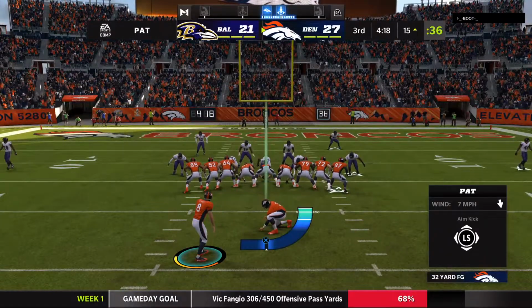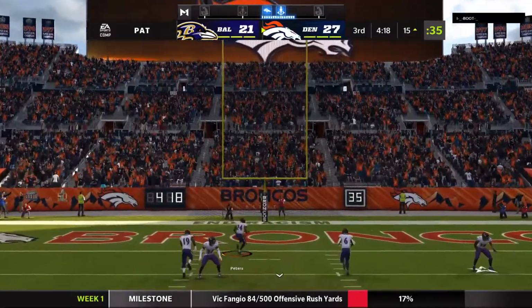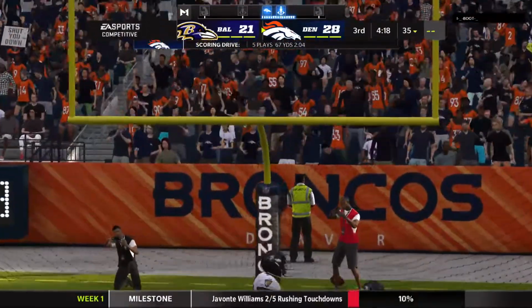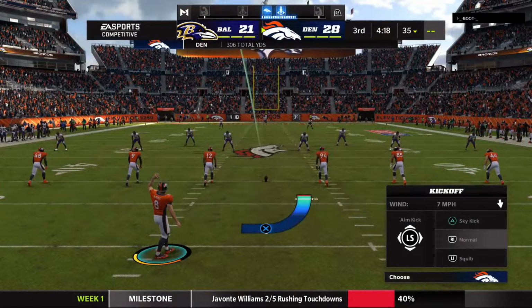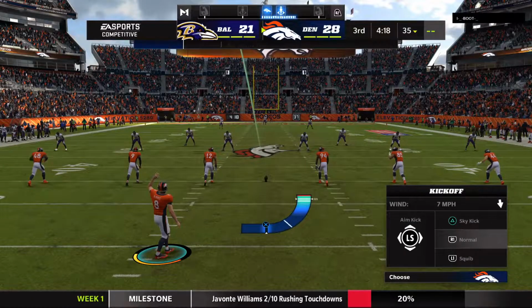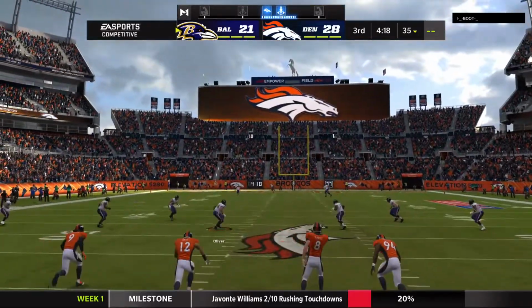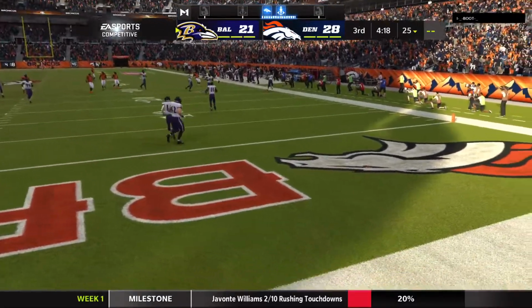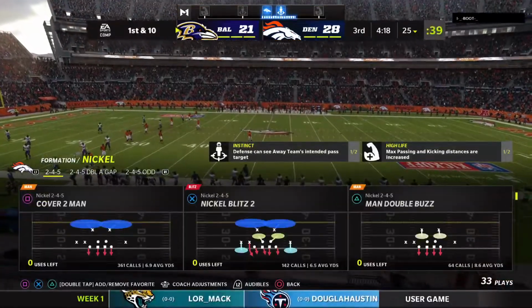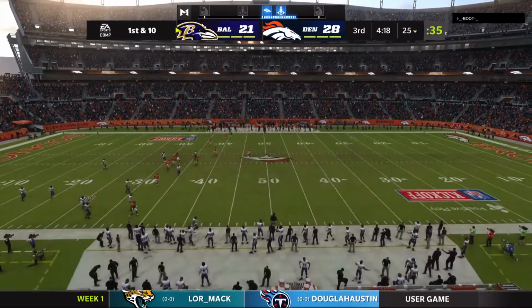And the Broncos have broken the tie. Extra point from McManus is good. And they will take a 7-point lead. After the touchdown, it was the right move, making him starter, despite his 88 speed. And that one will bounce out of the back of the end zone, so we will start here at the 25.